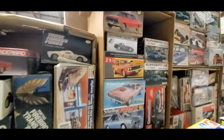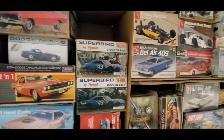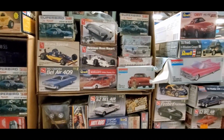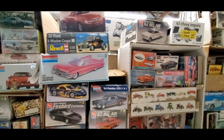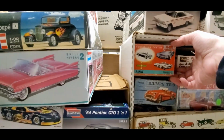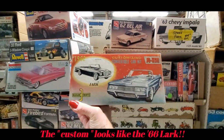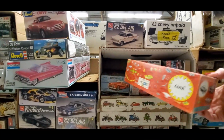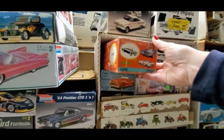Look at these kids. Now, which one would you pick up? Wow, there's always such really cool stuff from this guy. And you go slower, don't worry. Studebaker Lark. 3 ways to build it. From Johan. That is funky. That is so cool.